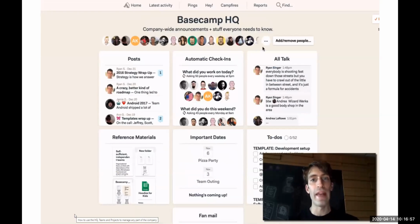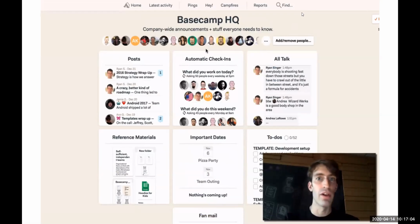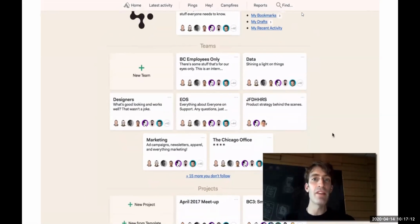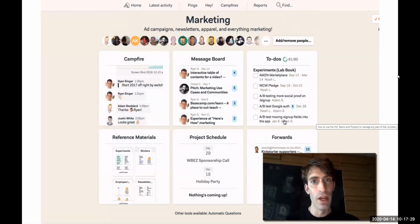We recommend you invite everybody in your company to the HQ. That way you'll have a place for things like company-wide announcements, or the benefits package, or changes in policy, or maybe a big event happening at the office. After that, we have the Teams section. Teams is the place for everybody in the company who has the same role. So everybody in support, or sales, or marketing, or operations. It's helpful for people who do the same job to have a place to coordinate together. For example, our marketing team can keep track of all the A/B tests that are going on. Or they can find the assets and copy that they need to put a campaign together.